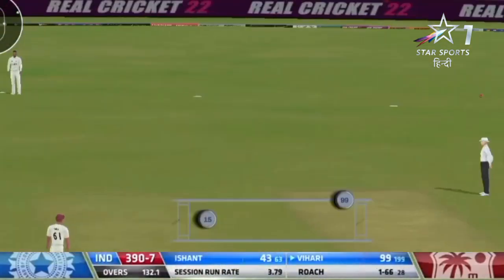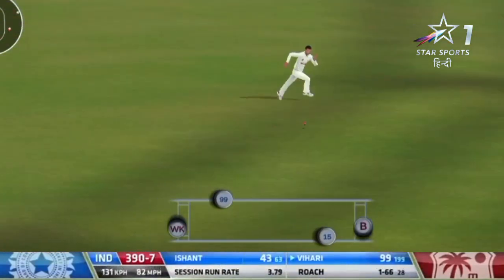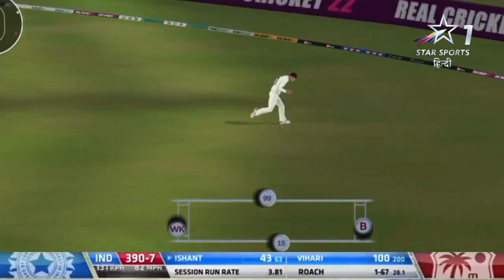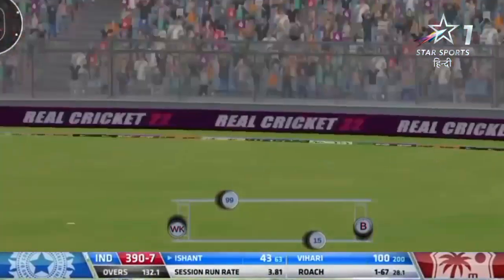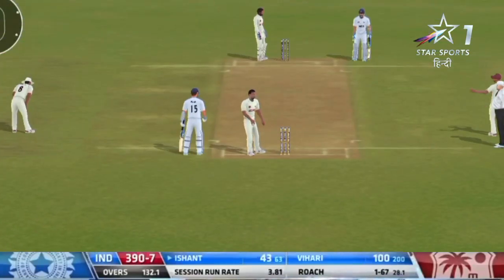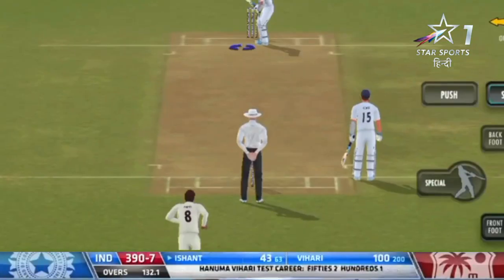Yep, goes for it, goes for the single. Will Ishant Sharma make it? Yes, he does. What a well-compiled century from Hanuma Vihari. He's absolutely elated. So is the Indian team. Brilliant.